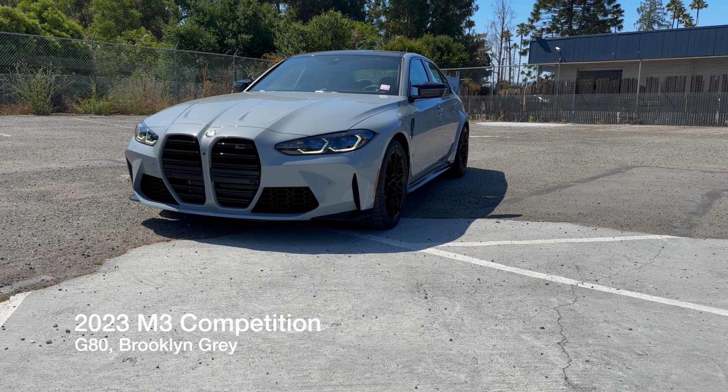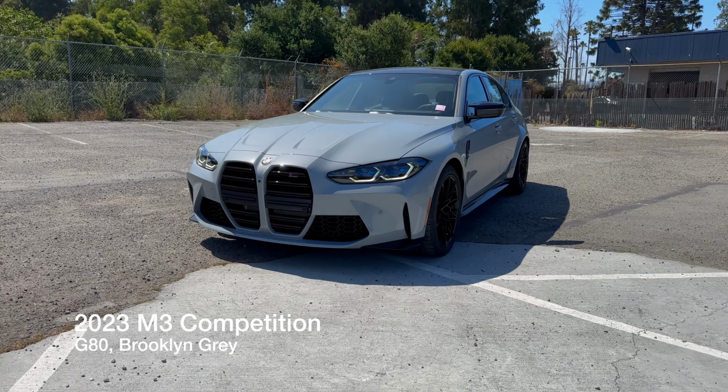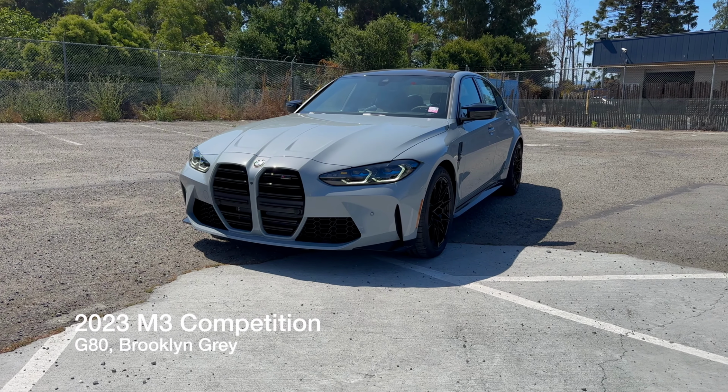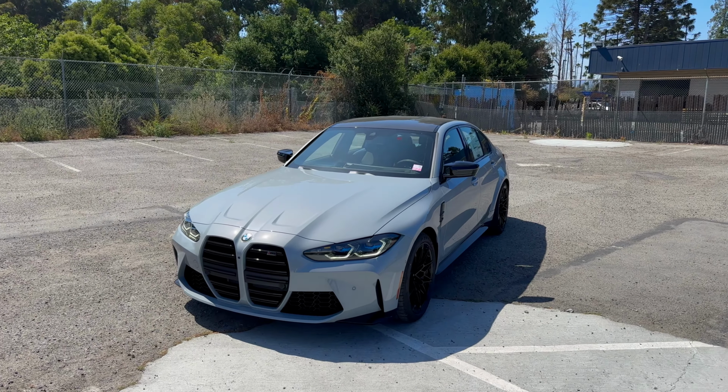Today we've got the 2023 M3 Competition, the G80 chassis, in the very popular Brooklyn Gray, because of course, with all M3s right now, this is a customer ordered car. Let's talk about this one and all the details. So you can see we have the laser lights, which is the way to go in my opinion. Shadow line lights as well. You can see we have the parking assistance package.